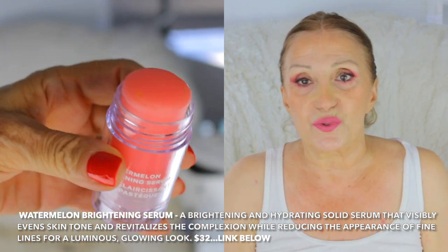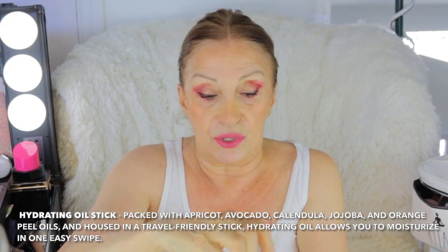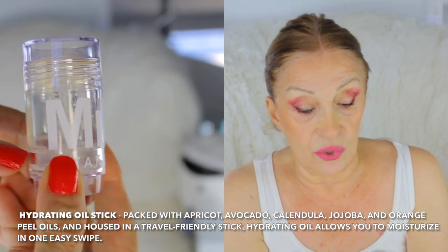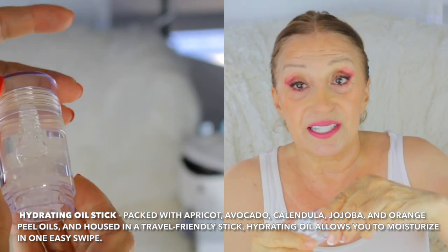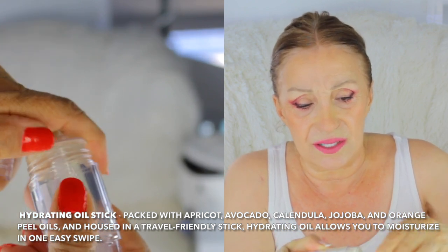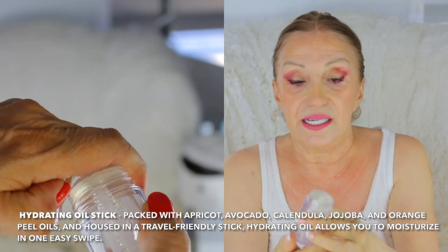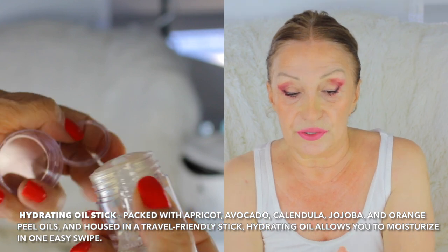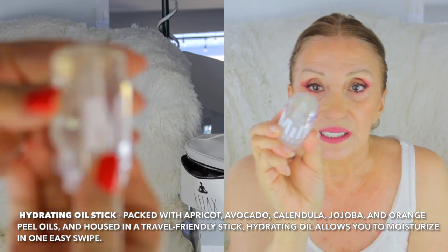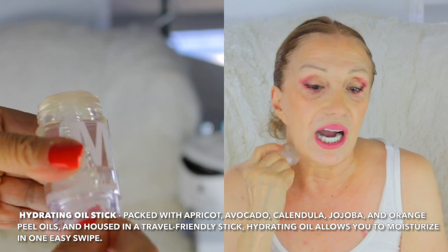And I got this, which I absolutely love, but I broke it, so I have to return it. You unscrew the top. There it is. Oh, this is called the hydrating oil. Oh, this is yummy. So you take the safety cap off, okay? And here you have, and this is why I have to return it, because I broke the bottom. Yeah, I cracked the bottom off. But you see that? Oh, this is hydrating.